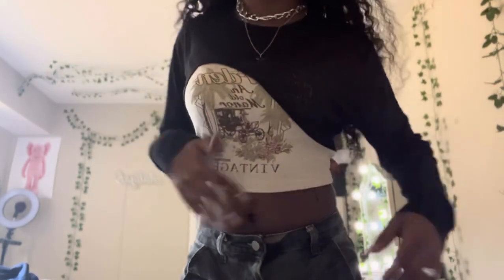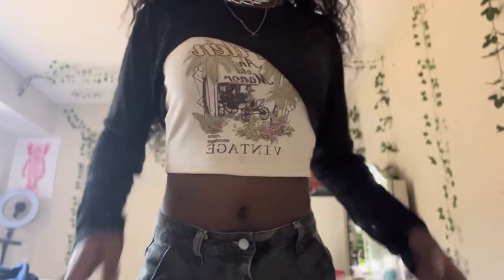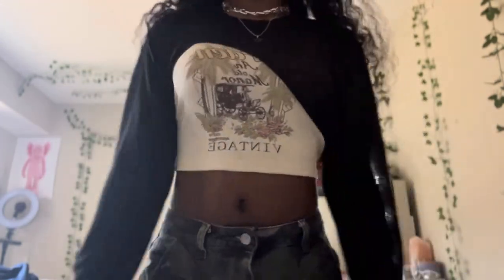This is the next top. I had to put on the old top just so I can have something underneath. But basically it's this black long sleeve, half cut sweater, really cute, really stylish. And yeah, you know the vibes, really cute. So yeah, I should have been rating these outfits, but I'm not gonna rate them. These are just showing y'all what I got for back to school.